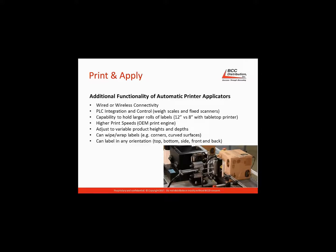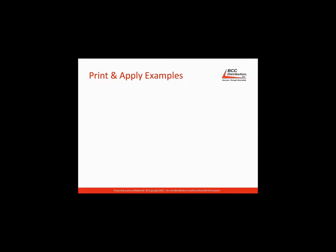Well, those have a tendency to wrinkle and bubble, and they're very hard to put on drums, but a label applicator can wrap it around nice and smooth, feeding it out, controlling it with air, so that way it's applied evenly and smoothly. And we can apply in any orientation. So a human can typically take that 5 or 6 foot range and apply it to the top or the side pretty easily, but if we need to apply it to the bottom, to the front, to the back while product is moving, that's very cumbersome.